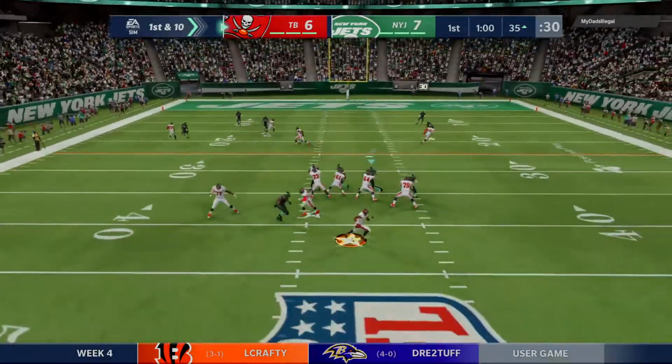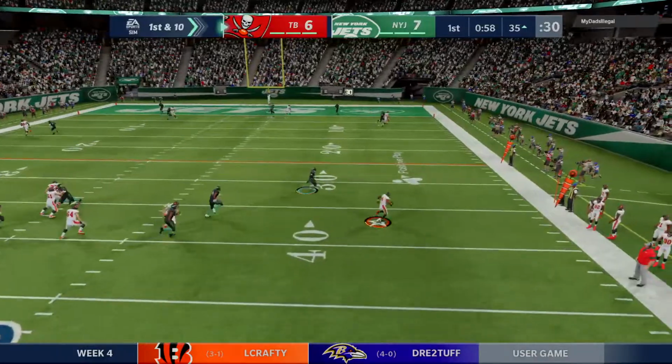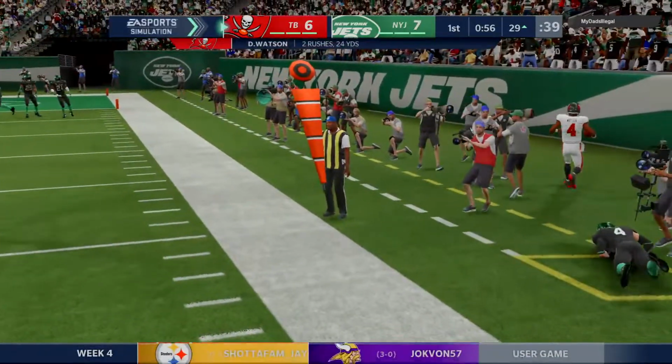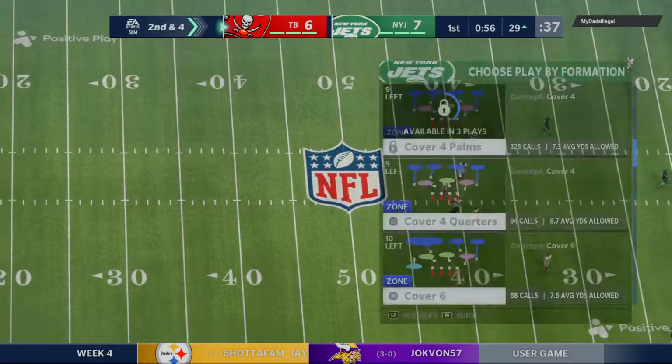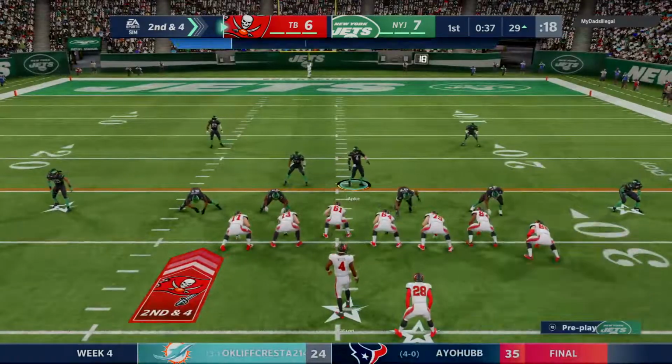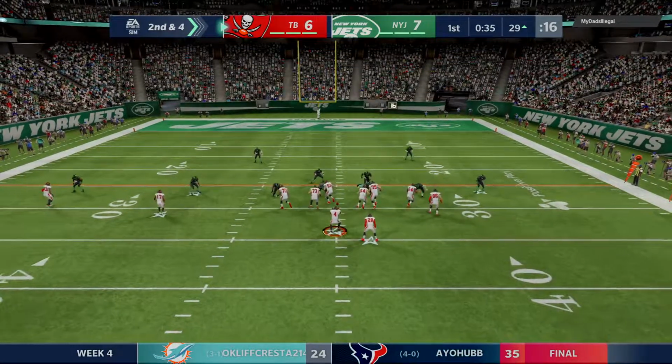Now a play fake, and it's Watson. Rolling to his right. He'll try and run it. And he is out of bounds inside the 30. The improv on the scramble there gets him 6, and it'll be second down. At the 29-yard line. A 6-yard pickup brings up second.